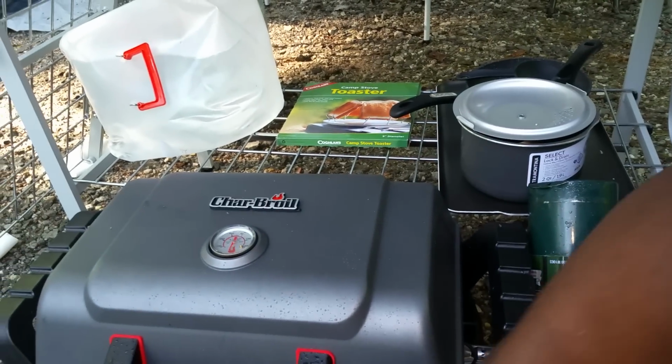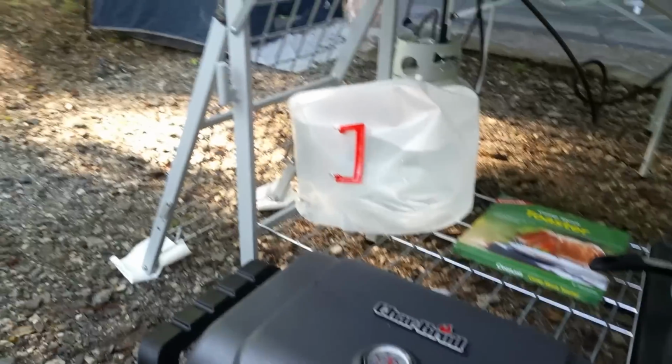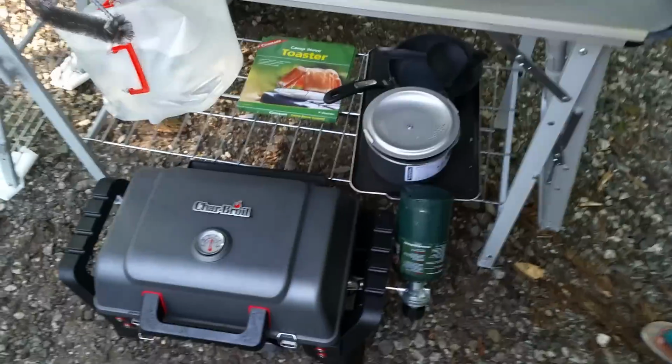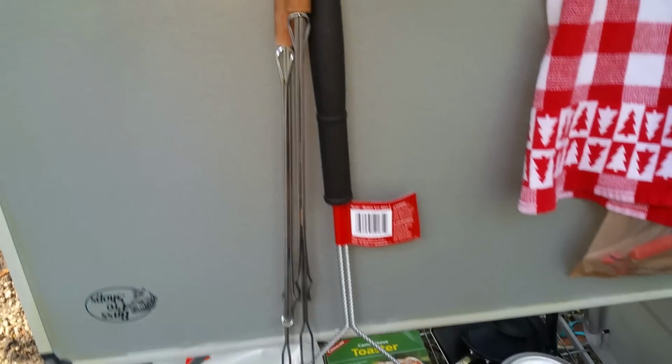So this actually goes on that end table, the metal table right there that I got laying down when we have everything set up fully. And there's just a couple cooking utensils, some marshmallow forks and the grill cleaner, some tongs and things like that.